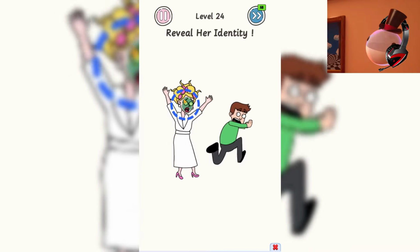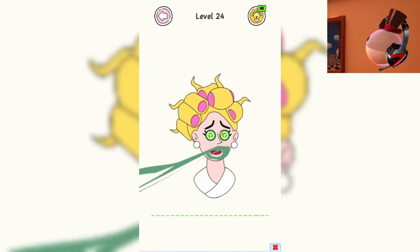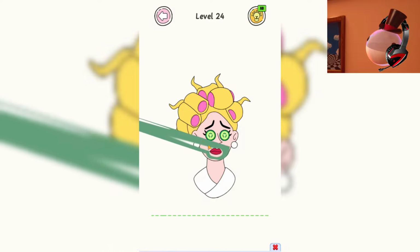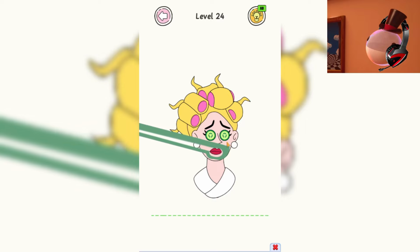It looks like this girl really scared her boyfriend because she made a mask on her face that improves her skin, and we need to try to remove it. But it seems to me that such masks are removed in a slightly different way. And by the way, it looks like there was some kind of bug in this game, because of which this part of the mask flew off screen. I think we should restart this level.